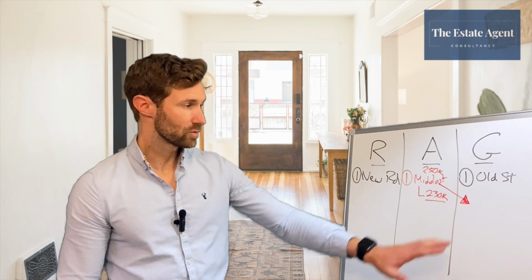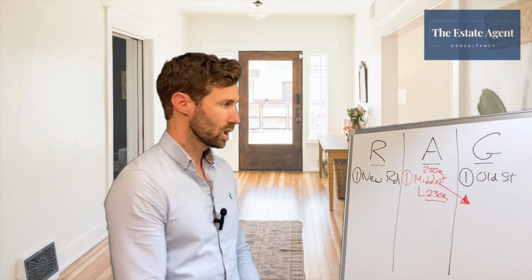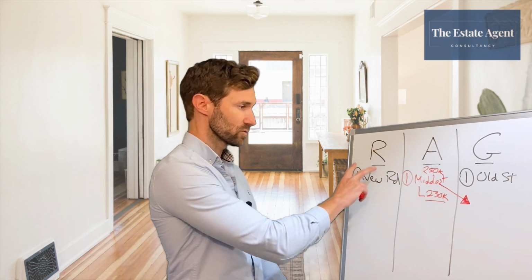As a slight warning for when you do this, do not be surprised if you've got very few in this column. Usually, when you do this exercise with most estate agencies, let's say they've got 10 properties for sale, you might only have 1 or 2 properties in the green column. But your goal is to look at the properties in the amber and red column and go, what can I do to get these properties sold?